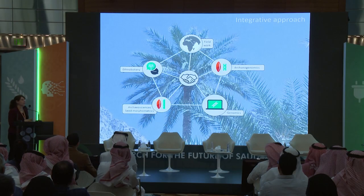And for the second part, the objective of reconstructing the origins of date palm in Al Aula, we also work on ancient samples, so basically on archaeological remains that have been discovered in Al Aula, and I will explain that a bit more.